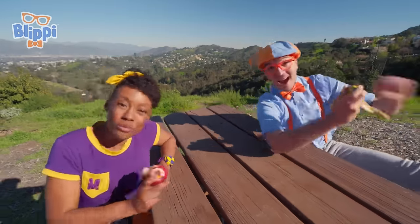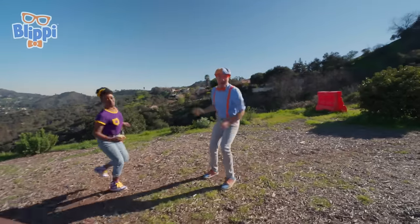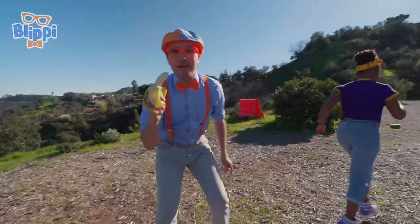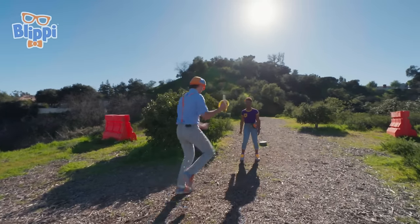Okay, here we go. Woo-hoo. Whoa. Okay, let's keep going down the trail, eating our yummy snacks, and keep on the lookout for a place to put our scraps. Woo!